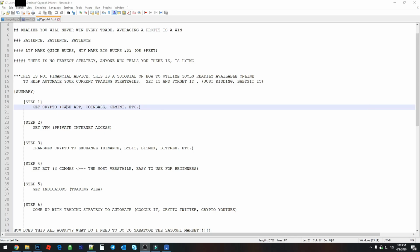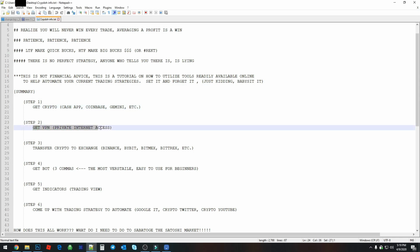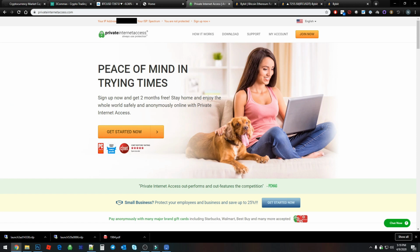Okay, so now that we have our Bitcoin, the next thing you're going to want to do is get a VPN for your computer, your phone. The one that I use that's pretty much seamless, the easiest route you're going to have to basically get a VPN installed on all of your devices, is going to be Private Internet Access. So basically, Private Internet Access is going to be one of the cheapest.